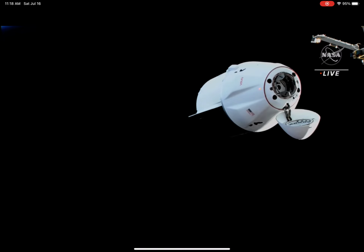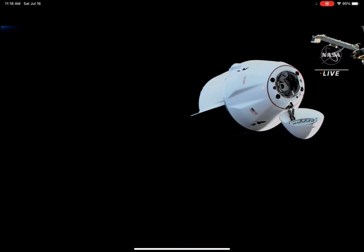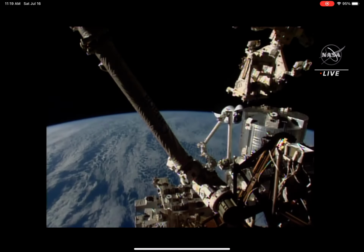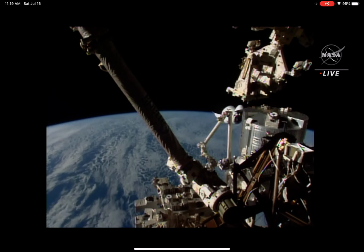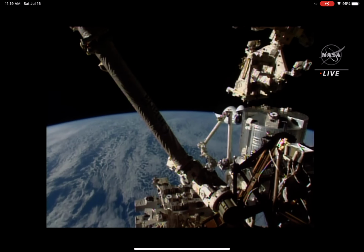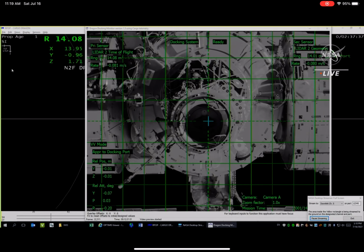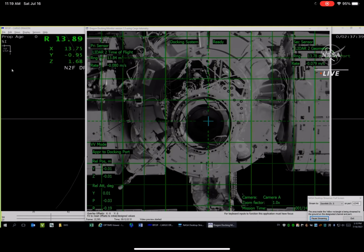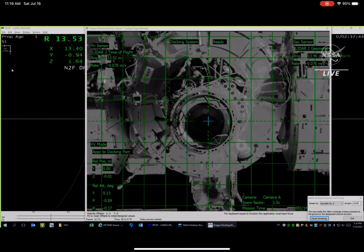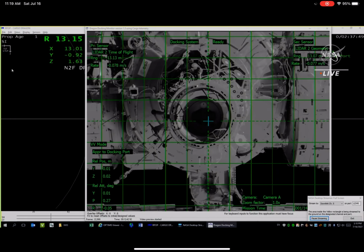And as anticipated, the hold at the 20-meter waypoint 2 point was very brief. The Dragon CRS-25 vehicle pressing in for docking. Approach to docking port. Prior range is decreasing. And range is 14 meters. Houston copies, concurs. Good report. Good report from the crew. That approach from the waypoint 2 holding point is looking good. We're pressing in towards a contact and capture.